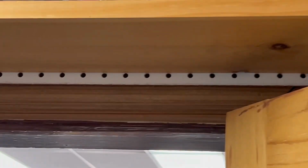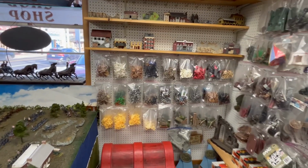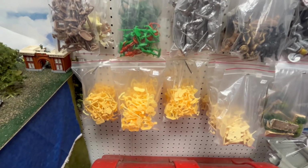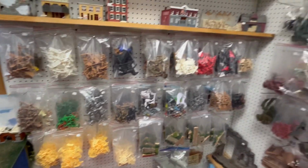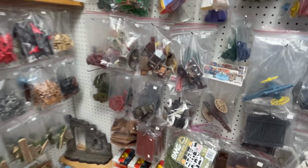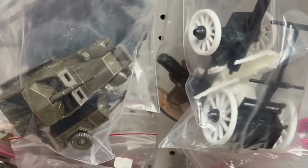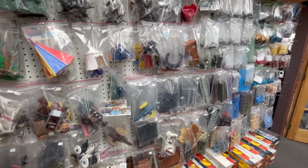That's complete with all the figures and. Very nice. Well, I had to hit this wall a little bit. We have 54mm skeletons. Now, I bought a lot of my skeletons here when I was doing that crazy skeleton war. Look at that. There's a cool MPC half track. What's neat about this? This was actually made by General Mills. That's right. General Mills once was the largest toy manufacturer in the world. Now they just make cereal.